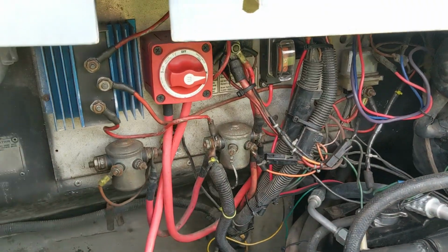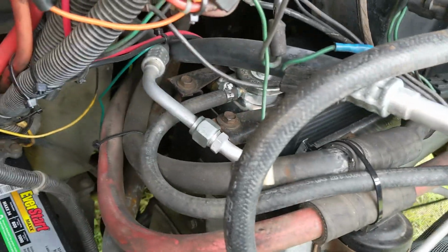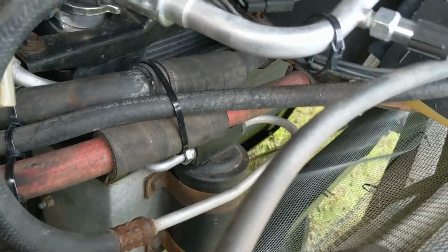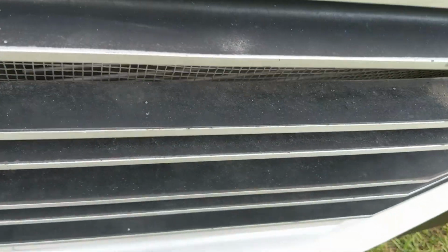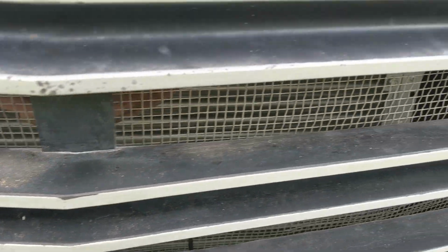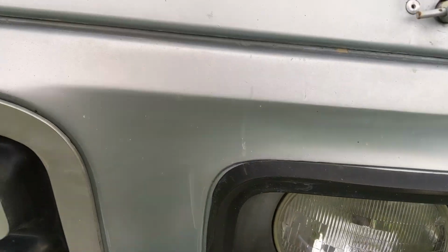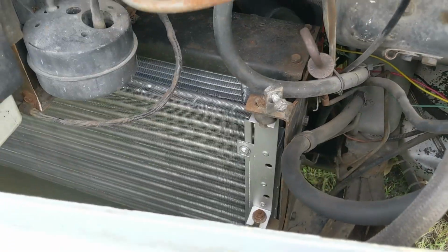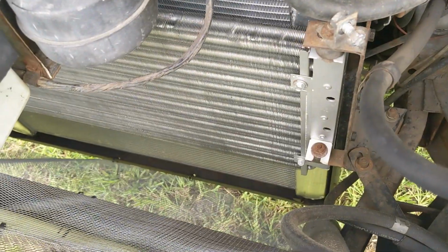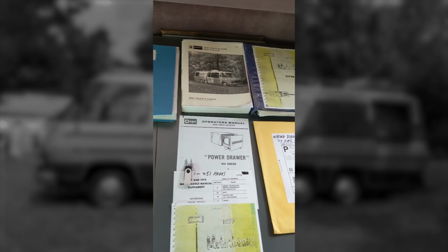There's a shut-off switch for the battery, brand new battery. Rock guard. The new condenser and the new radiator. Everything in tip-top shape. So here's the printed information and also what's on the thumb drive.